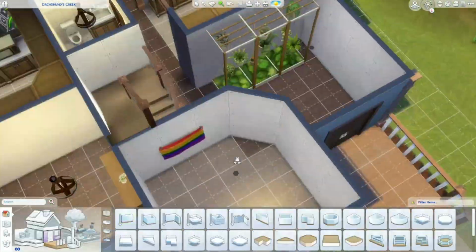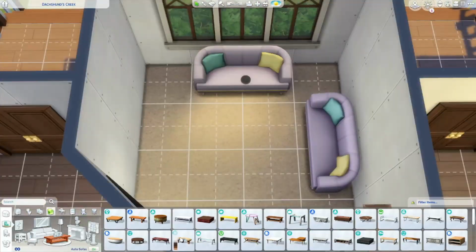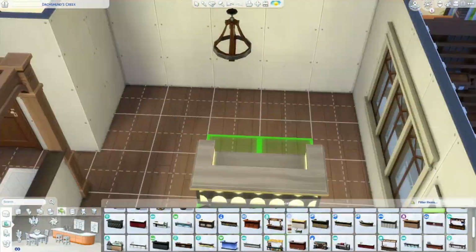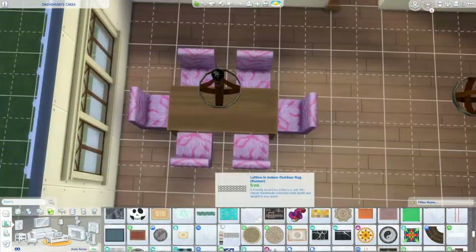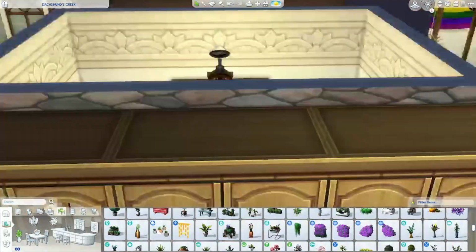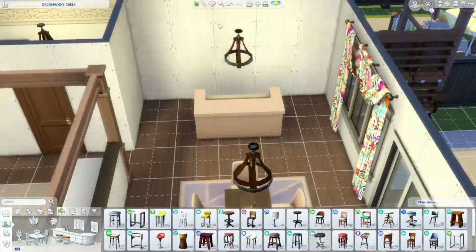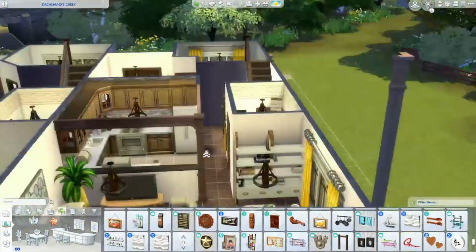I don't really do feminine stuff like that often, but I really enjoyed it. I wanted to use those chairs, but then I wanted to use that rug. So I used that rug instead and I added a bar and it's very more, you know, just the two of them and their cat.